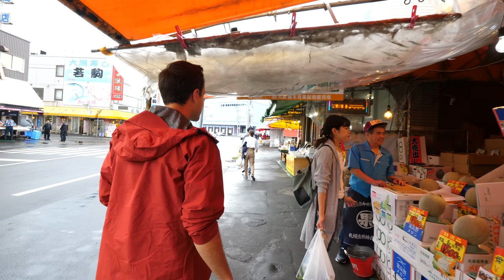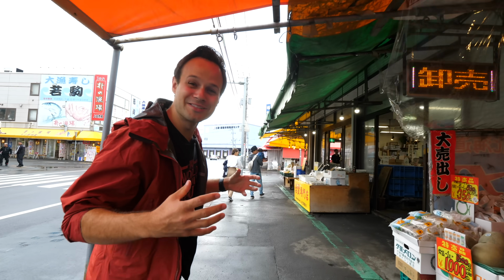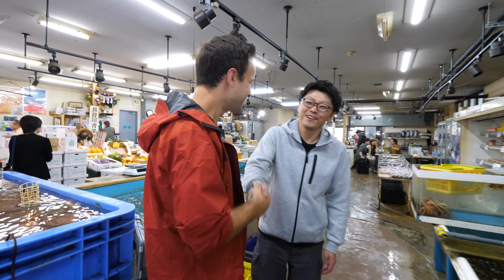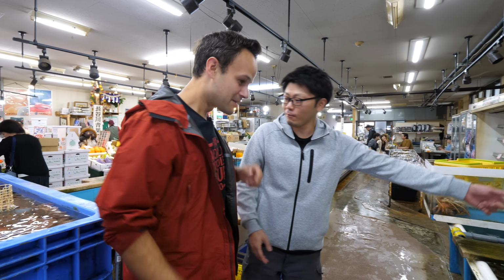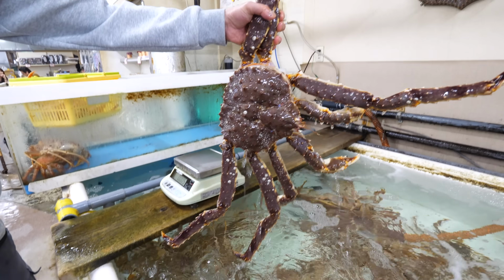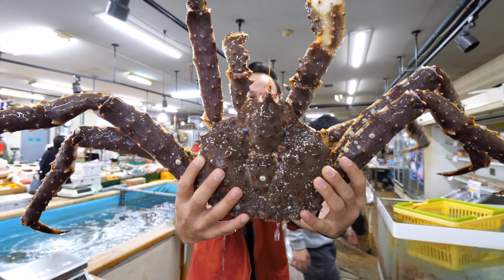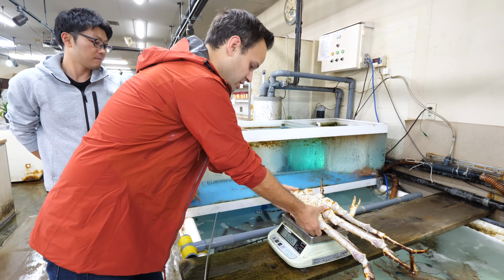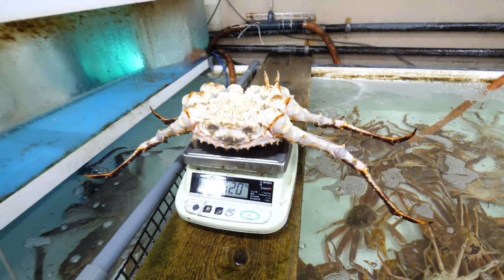Let's go. And right up here to start the day, we're gonna go get the biggest crabs we can find. Konnichiwa. Wow, so many crab. Big crab. Oh, and look at that. Oh, it's giant. Wow. Look at that, guys. That is extreme. 4.53 kg.